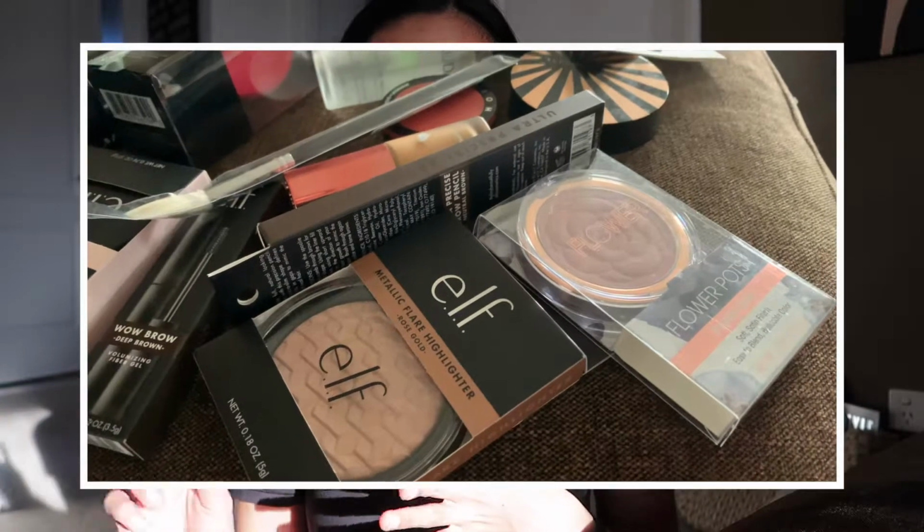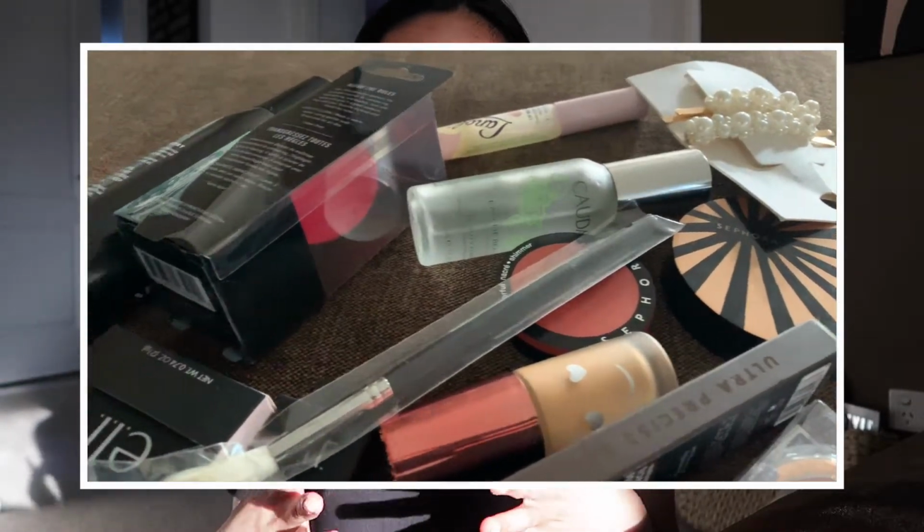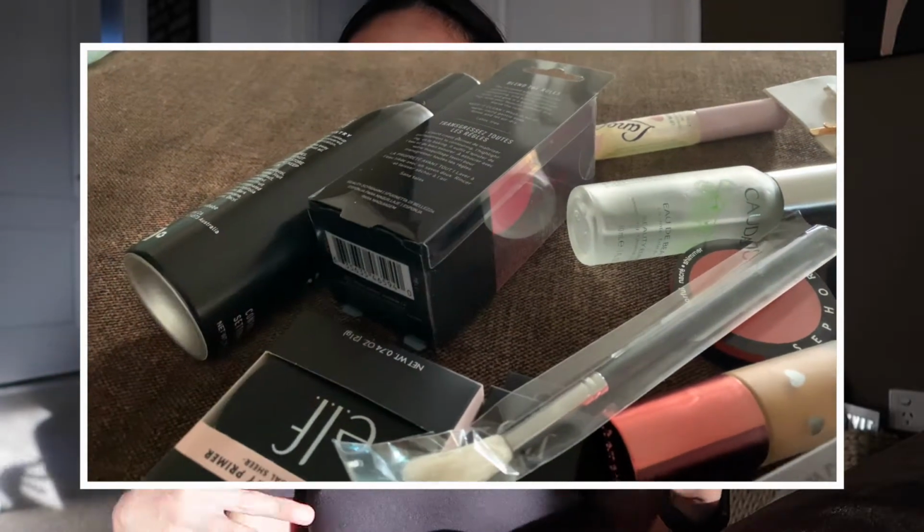But in today's video, I thought I will share with you guys the more makeup side of this trip. So I actually went to Sephora, Mecca Max, and Chemist Warehouse just to purchase a few stuff. I know that lately makeup has been coming out with a lot of different products and I personally cannot keep up.